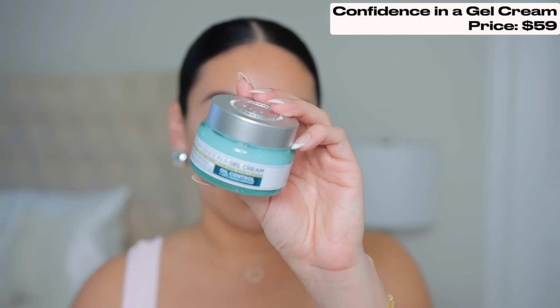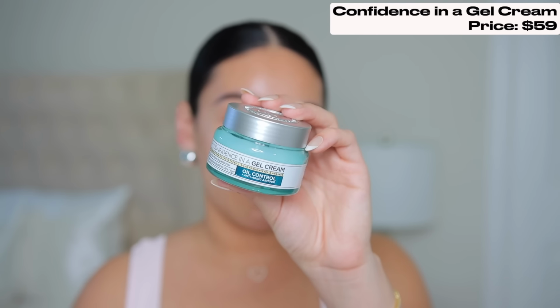So the skin prep that I did a little while ago is already fully absorbed into my skin. It's the It Cosmetics Confidence in a Gel Cream. I've been loving this under makeup. And then I added a fresh bottle of the Dalba First Spray Serum. I just went through yet another bottle, so I did a little bit of that, and that is the glow that you see. I love that combo.